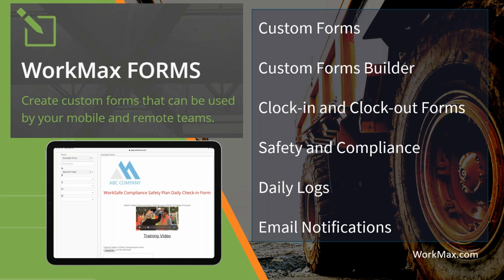A really neat feature, which I feel is game changing for a lot of organizations we work with, is also the ability to attach these forms to a clock in and a clock out as you're capturing time for your employees in the field. It is incredibly common for our WorkMax customers to want to have all the employees that are clocking into the system to be asked questions when they clock out at the end of the day. Common questions are like, did you receive all your required breaks for the day? Were you injured on the job today?